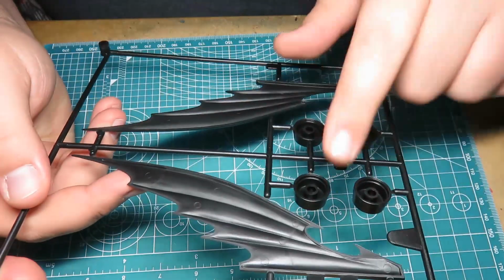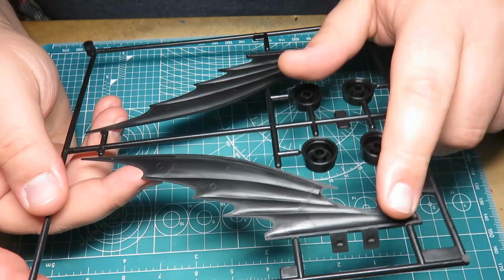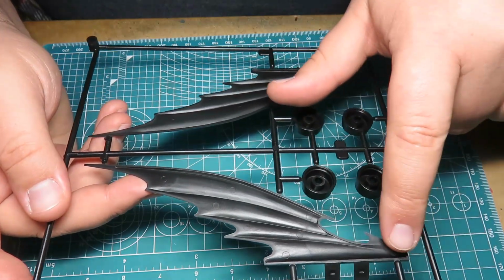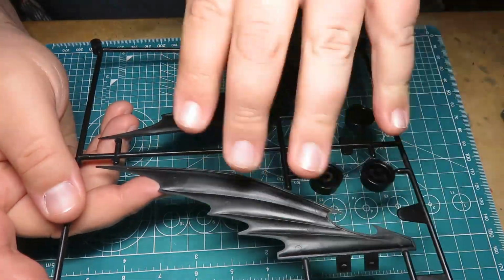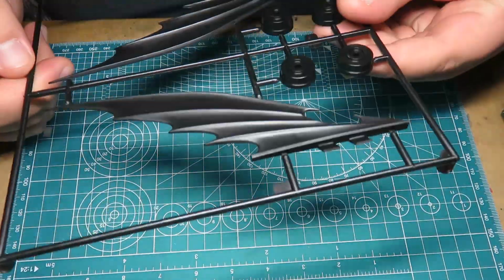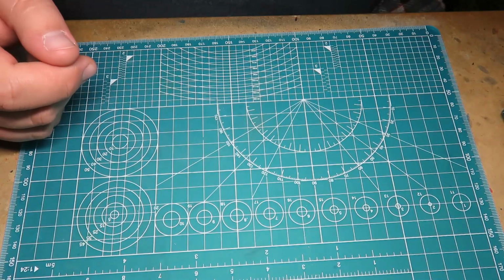So I'm going to build it closed up because that's just how I like it the most. And it's nice because this is flat here. This is all flat. So if you want to mate the two halves together, that's really easy to do. So that's nice. That's really nice.